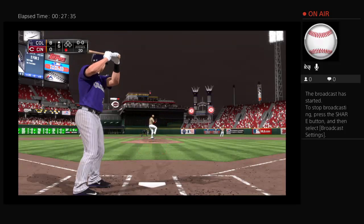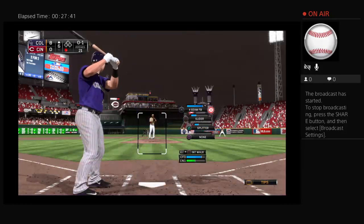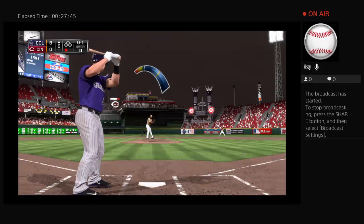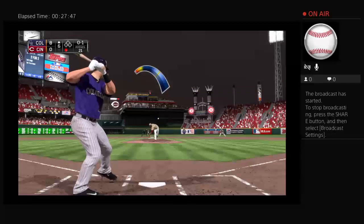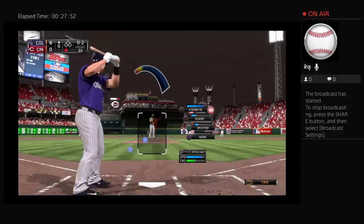Now the first pitch. Side and out of play. 0-1. Pitch on the way. And boy, this at-bat is not starting off well as he's behind 0-2 now.